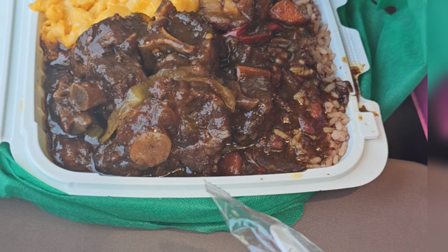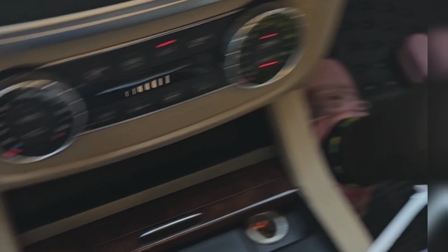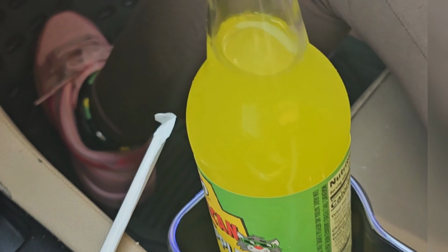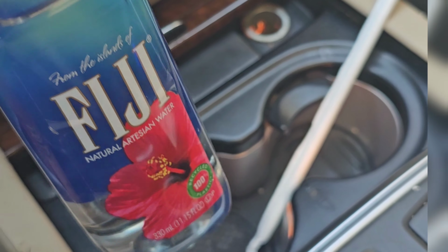Yes, so the birthday girl food, oxtail, with the things them. Okay, my food with the cola champagne. What we have, Nina? Pineapple. And the Fiji water.